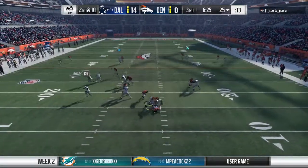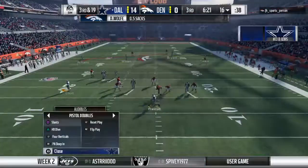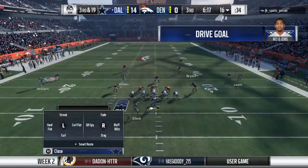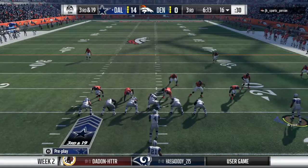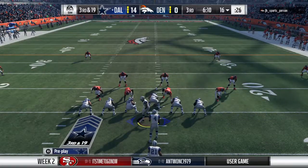Second down, Prescott. Blitz coming, and down he goes. Derek Wolfe. He's the one that got to him. He takes him down for a loss of 9. And I know it seems like we say this a lot in broadcast booths, but a quarterback can hold on to the football too long in these situations. I think he did right there.